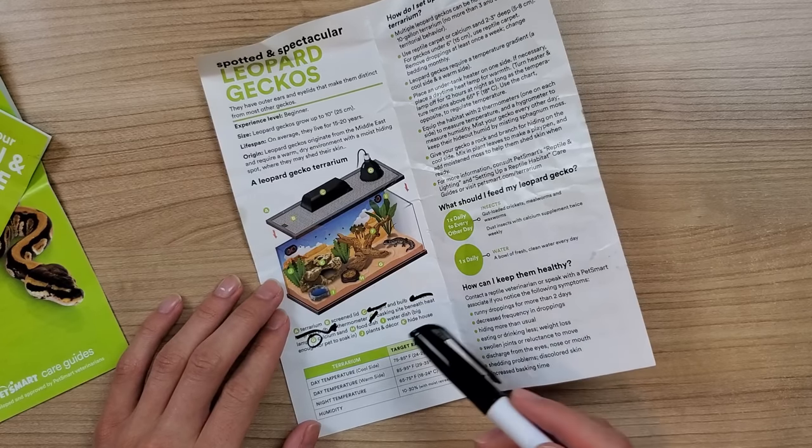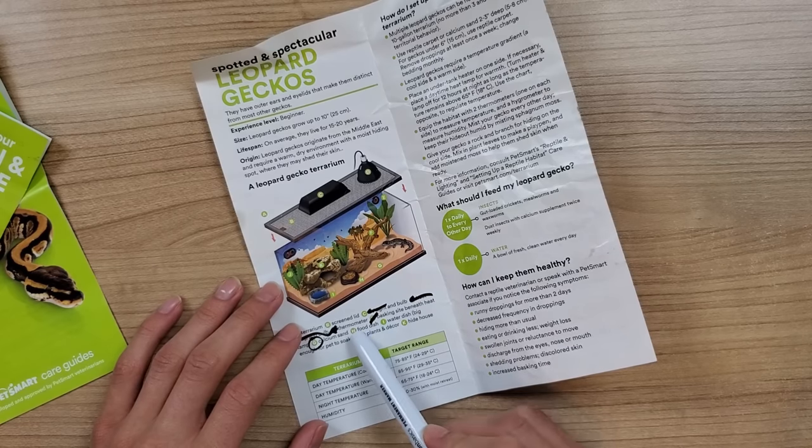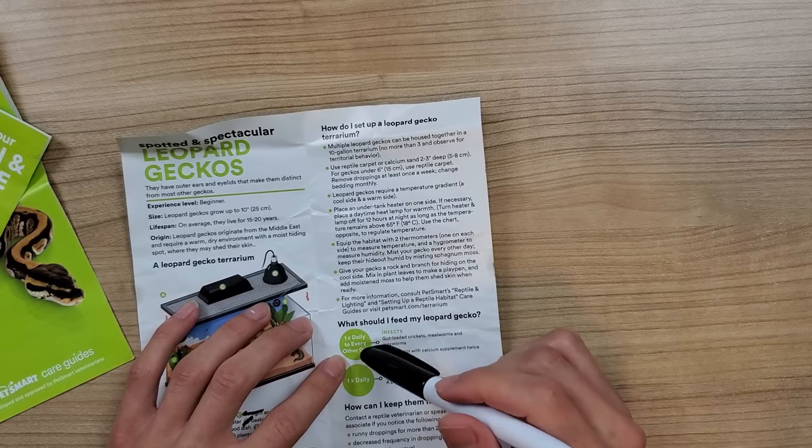Food dish, yeah, that works. Water dish, pretty good idea. Big enough for the pet to soak in. Yeah, just make sure they can't drown in it. Plants and decor, usually better. And the hide house. So interestingly, they talked about a moist hiding spot, but I don't know if they included it. So how do I set up the gecko terrarium? Maybe it'll tell us there.